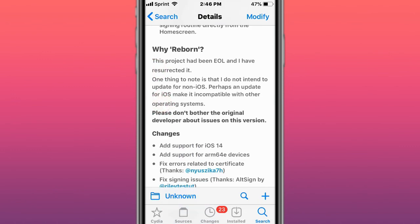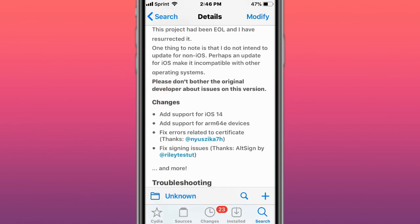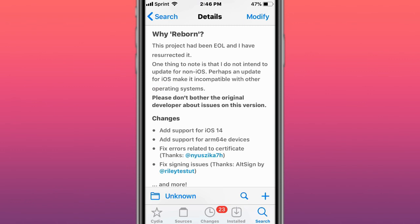Why Reborn? Because the project has been EOL, which stands for end of life, which means that developers are not going to update it anymore, developers are done with the project, or done with the tweak in this instance, and I have resurrected it, which means he basically brought it back to life.